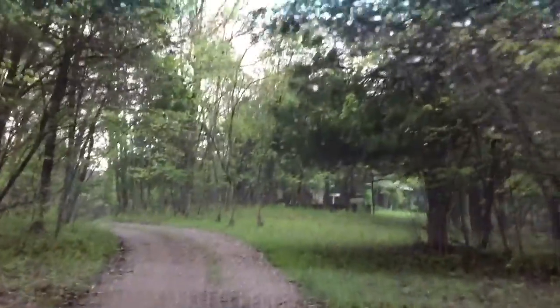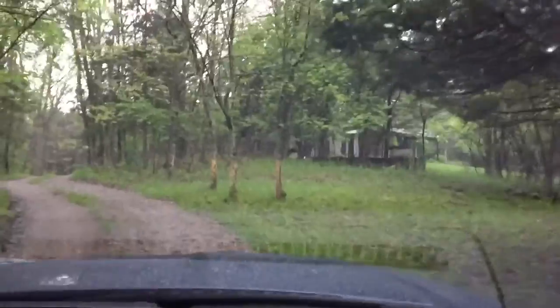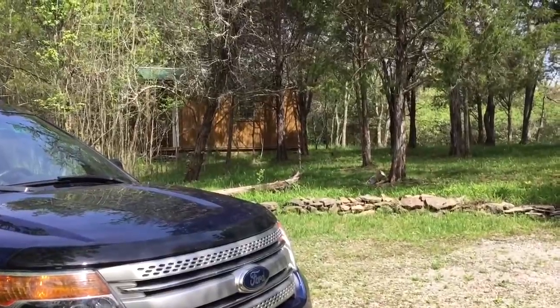Bouncy, bouncy. Man, jittery camera shot.